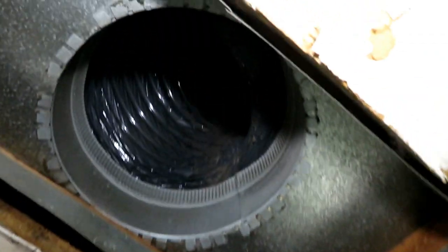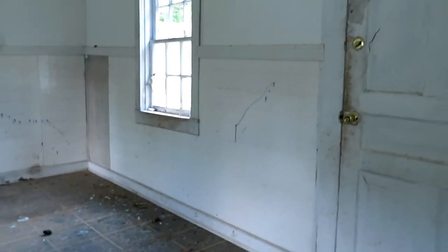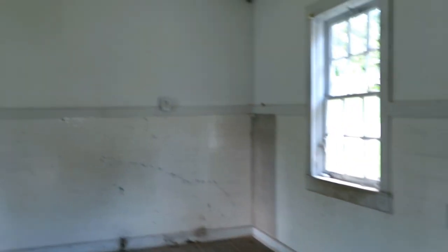Yeah, we don't need to get bitten by ants or wasps today. There's like stuff crawling on me, I don't know. Might be fleas, you know. Some of these old houses might have fleas in them. Yeah, I guess this was the kitchen area. Maybe the washer and dryer was here.